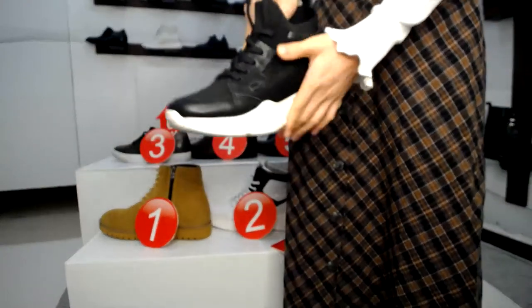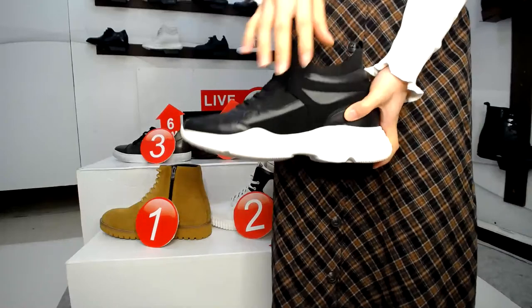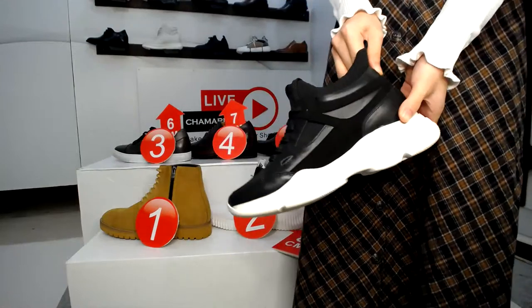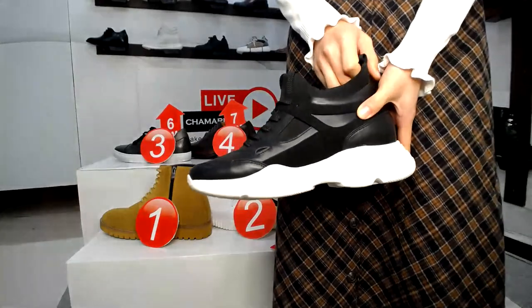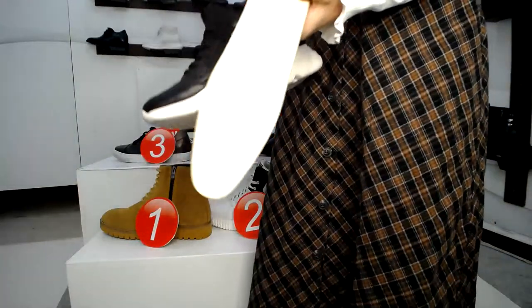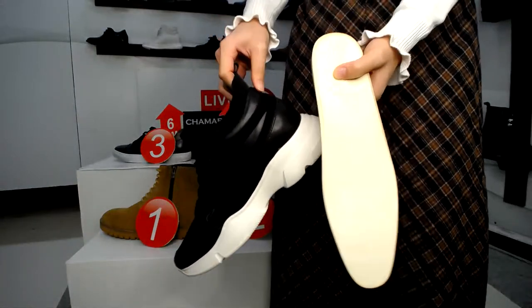Okay, we have only one color at the moment, the black color. If you want another color, for example, white or gray, we can make it for you. We can make shoes according to your special request. If you want white, we can make it white, and the other colors you want, you can change. If you want to change something in the uppers or the outsoles, we can also do that.